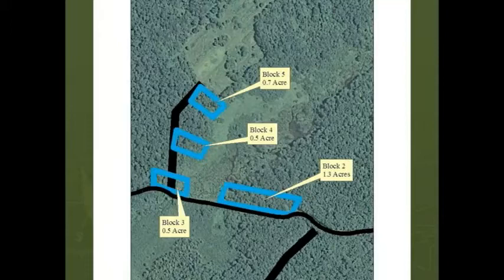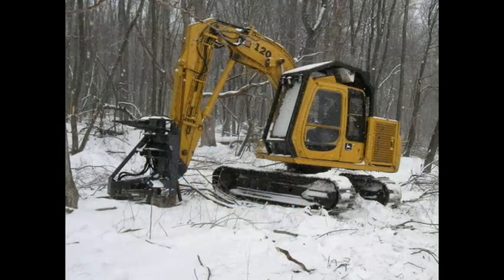We designed this as a demonstration project. Each of those strips is on average about 1/2 acre in size. And what we're going to do is go in there and actually cut those off down to the ground.